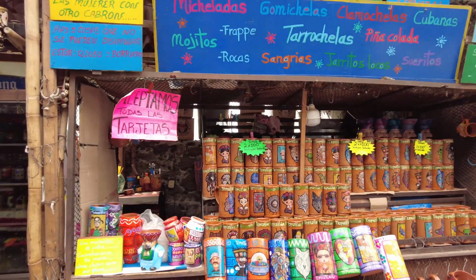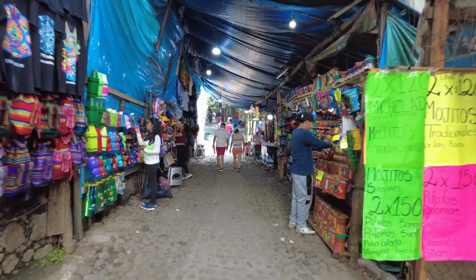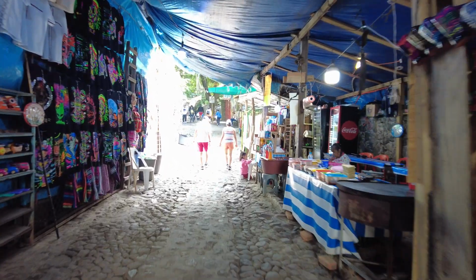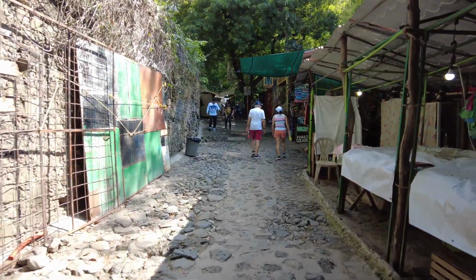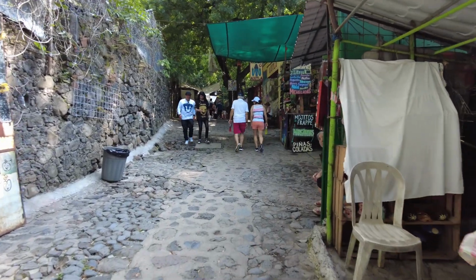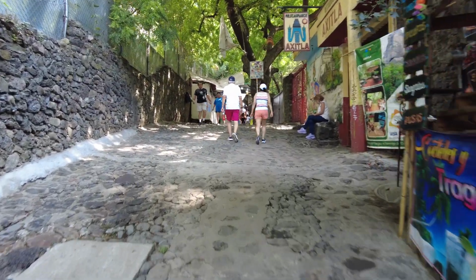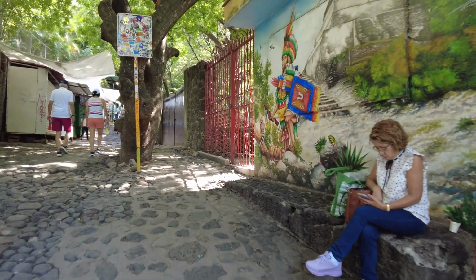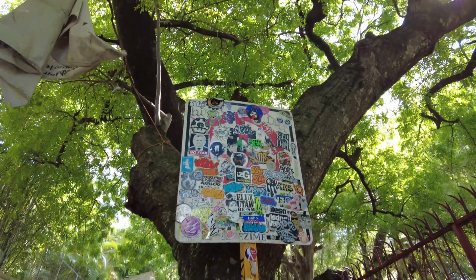We can see the clay pots, 2 for 100. It includes the drinks, so 2 drinks with the clay pots for $6. Oh, look at this restaurant. Looks very pretty. Some stickers here. No fear.